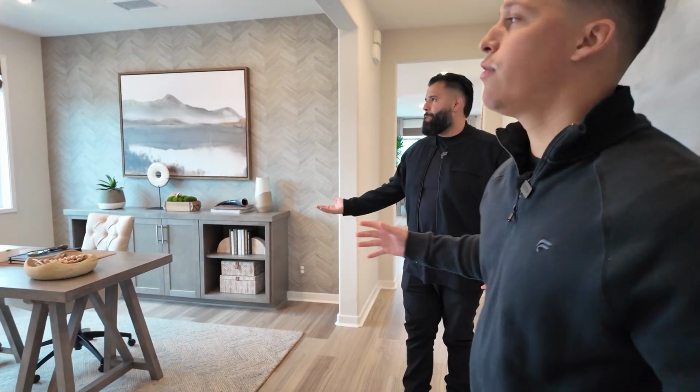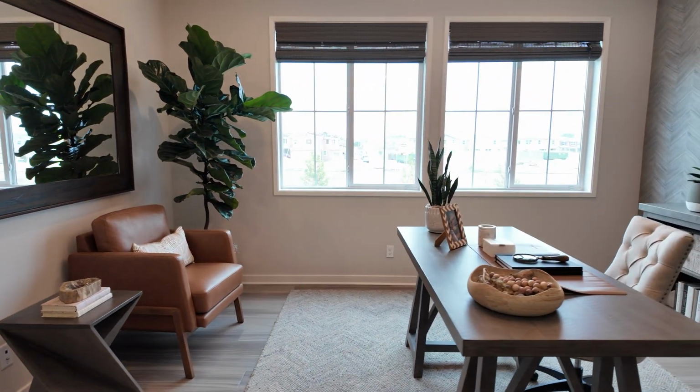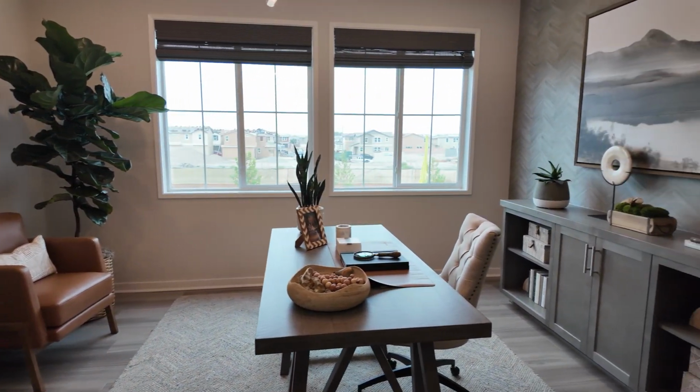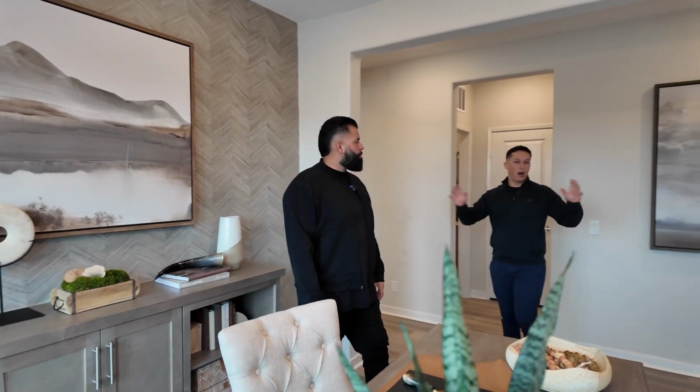And again, this is beautiful. Look at the finishes that they chose on this home. So this is an office space. This is a formal dining, a second living room. Like, this can be whatever you want it to be. You could even wall this up and make it a bedroom if you needed to, but options.